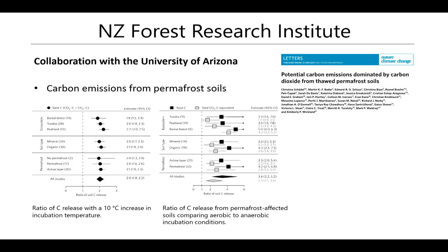Right about that time, I also got involved with some colleagues from the University of Arizona in a big meta-analysis that I performed, actually 2 meta-analyses. Those guys had a huge collection of soil samples from the Arctic, of different ecosystems. And we looked at temperature effects and also the shift from aerobic to anaerobic conditions, or the other way around, from anaerobic when the soils are waterlogged to aerobic conditions, which can be expected under warming scenarios.